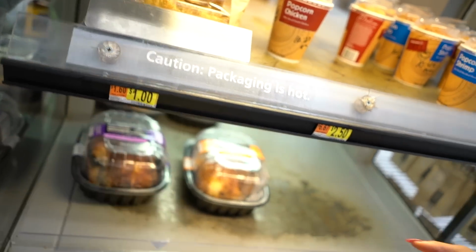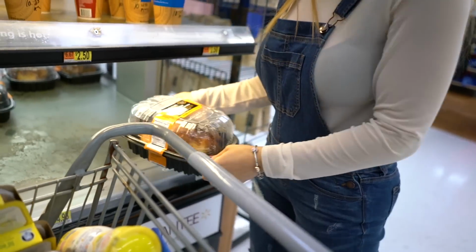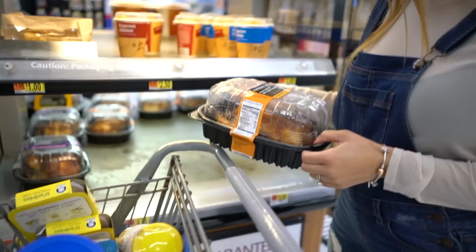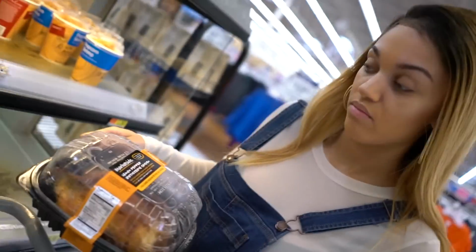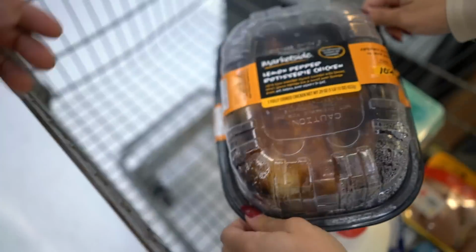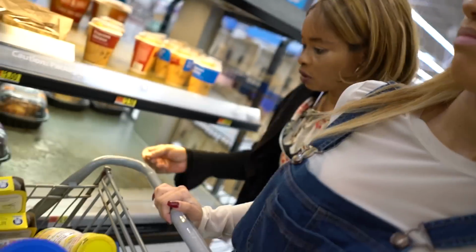Baby, be careful. What? It's hot. Oh. Caution. Boy. It's hot. I'm about to get this. What's up? Chicken. Are we about to fry some chicken? What if I don't like it? All right, we can put that over here though. Wait, it's hot, baby. Baby hot. You about to drop it. What's going on?